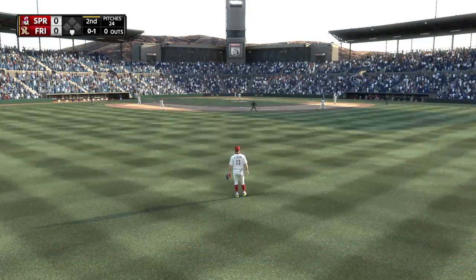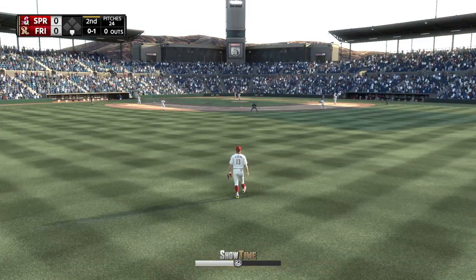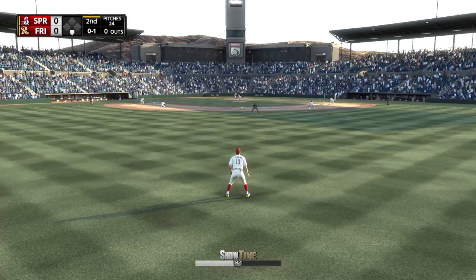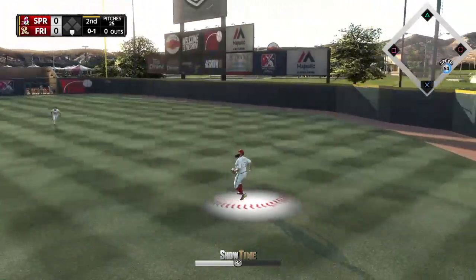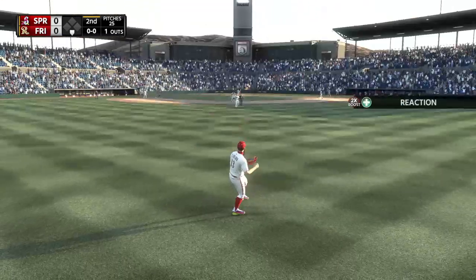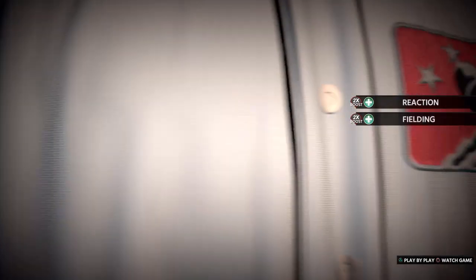So stepping in, Dante Shore, as he'll get his first opportunity in this one. High in the air out to center field. Oliveros has a beat on it. 1 out. All right, here's how the home side's lineup looks.